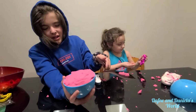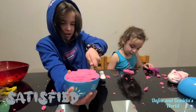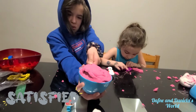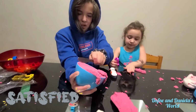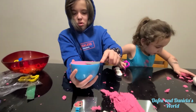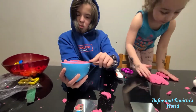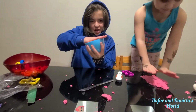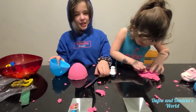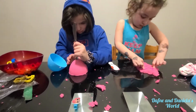Okay, guys, look. This is so satisfying. So you see how there's a lot? I just cut it all off. So then it's a flat layer. Can I have more of these? Oh my, oh my, oh my. And now we pat it. And we make it into the best shape ever. And now we make a little hole in the top.